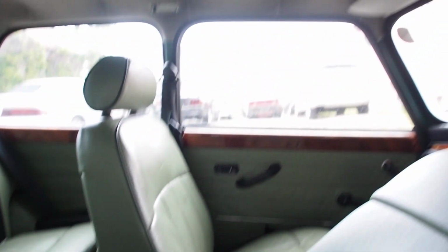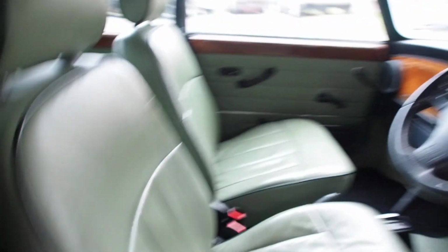Okay, headliner is a little bit dirty, but it's in good condition, not saggy, and it's soft and nice. Peeling on this.